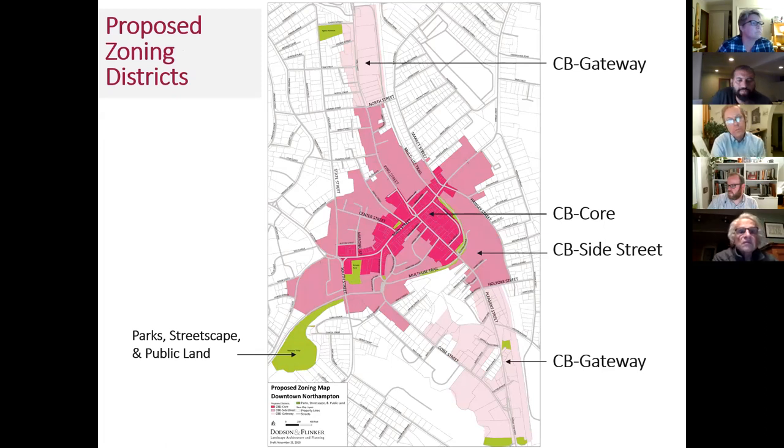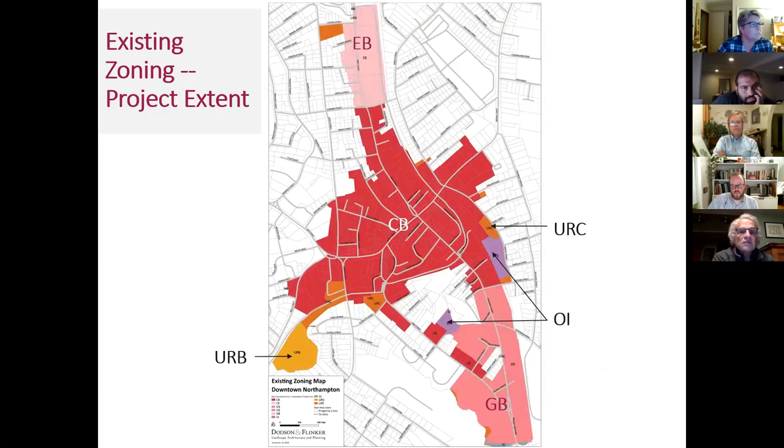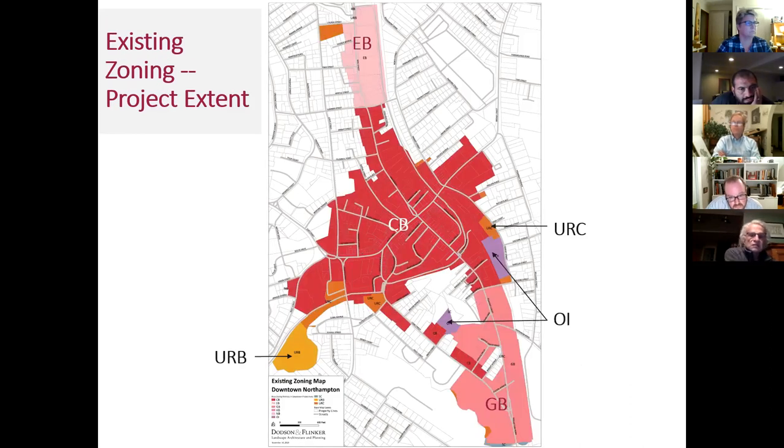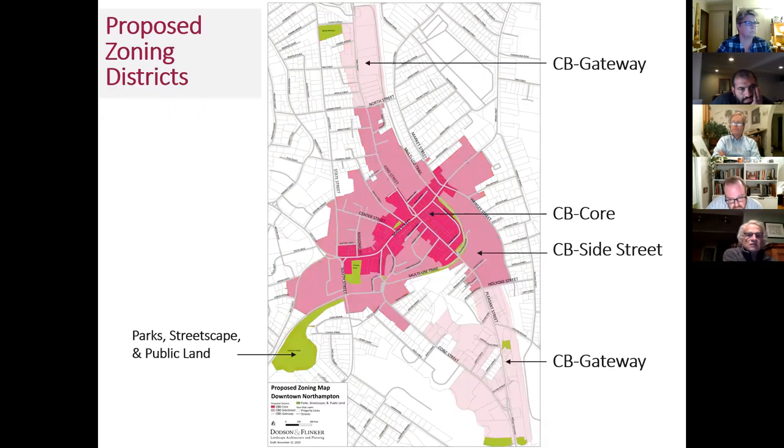So the central business district boundaries largely remain the same. There are two new sub-districts carved out of that. The first is called the Core District, and that's along Main Street, running basically from about Holly Street to about South Street, and then going up Pleasant Street to the end of the Hotel Northampton, and up King Street to Hotel Northampton and down Pleasant Street to the rail trail. And then the remainder of the Central Business District is in what's called the Central Business Side Street District or sub-district. And then the entranceway business district, general business district and OI become the Central Business Gateway District, which is a new district or sub-district.